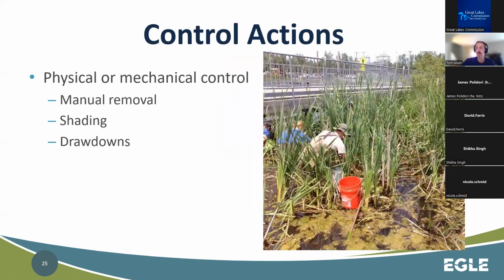But to talk about control, there's a few different ways you can do European frogbit control. Physical and mechanical removal is often one that people lean towards and say they want to do. Here's a picture of folks manually removing frogbit, just going in and hand pulling all the little plants out. It's certainly time consuming, but it can be very effective in the short term. You can go in, and because it's a floating plant, it's relatively easy to remove.